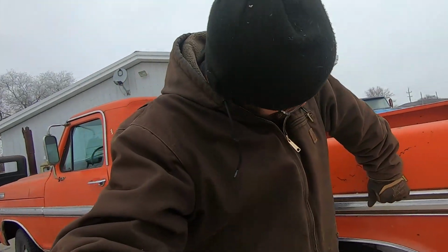Everybody kind of bashes the 351 400Ms, but I'm pretty impressed with this thing. It gets terrible mileage, but it's got pretty good snort, and it's been really reliable. It hasn't left me on the side of the road yet. Knock on wood.